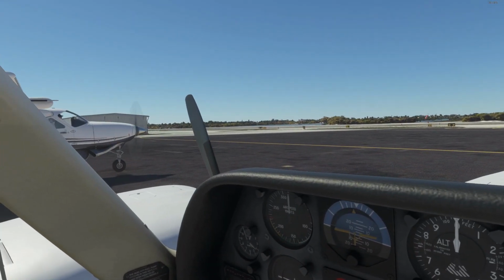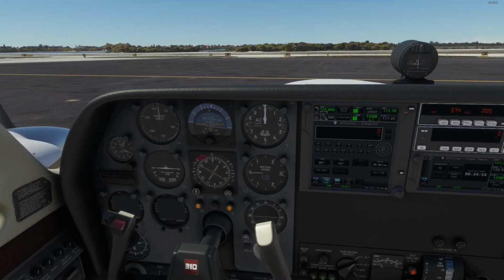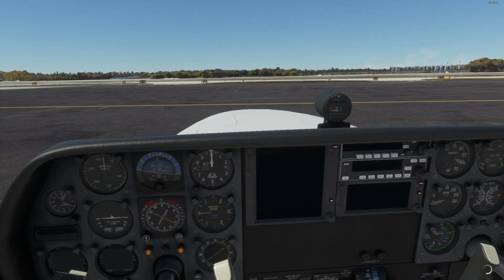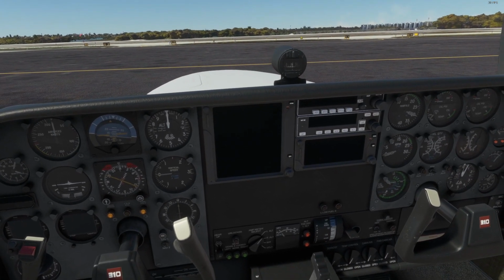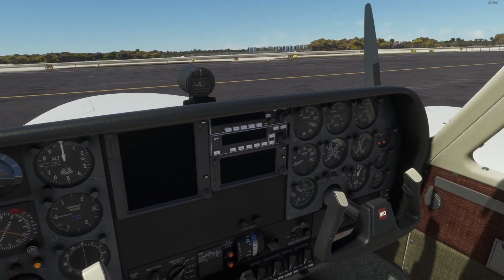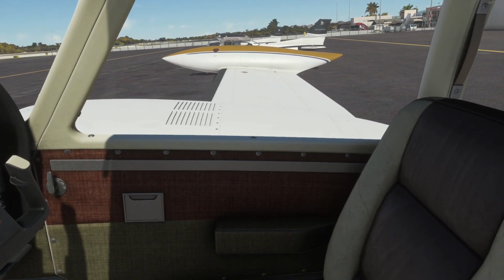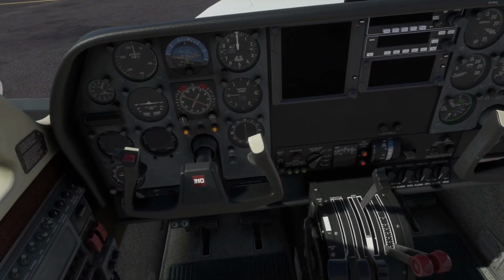Okay, so landing was definitely not something to be proud of, to be honest. Looks like I'll need to practice those engine-out landings. Key West traffic, light aircraft Charlie turning final 09, right traffic pattern.